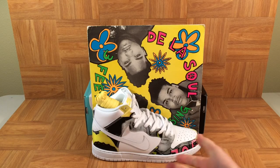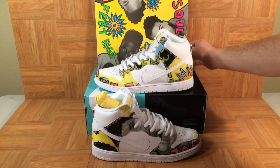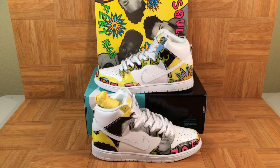You'll notice that the upper of the shoe is white leather, and it has accents that are the graphics from De La Soul's first album from the late 80s, 3 Feet High and Rising. Now, Nike actually says that the album came out in '88, but the album itself says 1989, so there's a bit of a discrepancy there. But this album and these shoes bring me back to junior high. I swear, me, myself, and I played at every single dance party in 6th and 7th grade. Anyway, I want to move the album out of the way, and we're going to get into it and check out these shoes. So they're beautiful, no question about it.